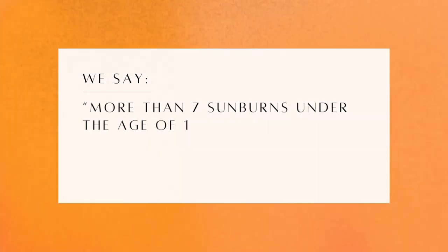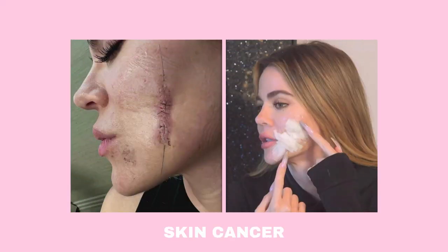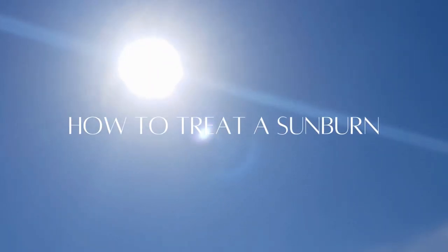more than 7 sunburns under the age of 18 increases your risk of developing skin cancer later on. So there are some damages that are happening at the cellular level that can affect your future skin, such as skin cancer, developing years later after a sunburn. So the damage is done, the troops are getting called in to rectify it. So how do you treat a sunburn? Well, I like to look at it in two stages.